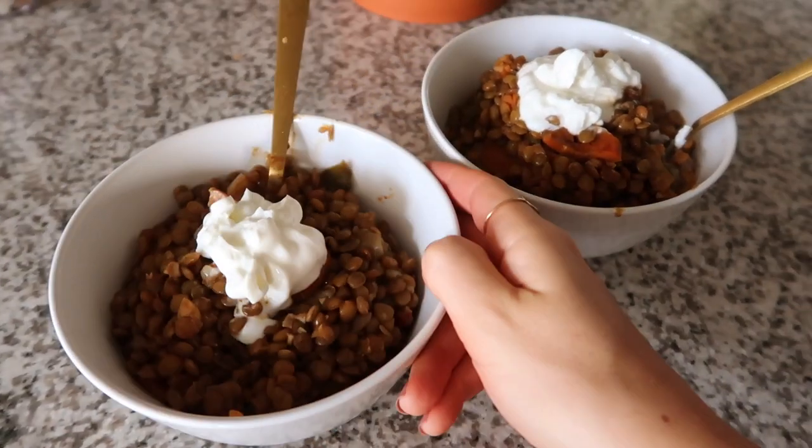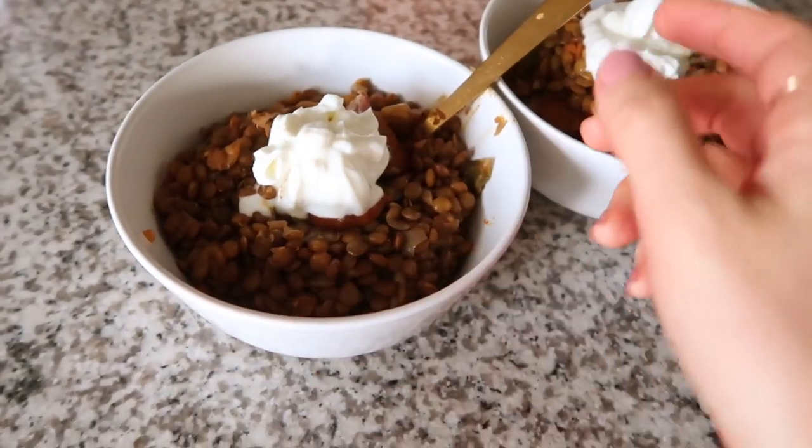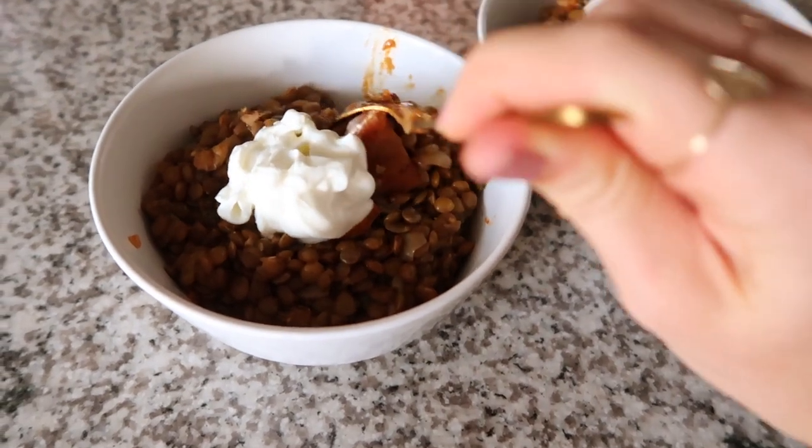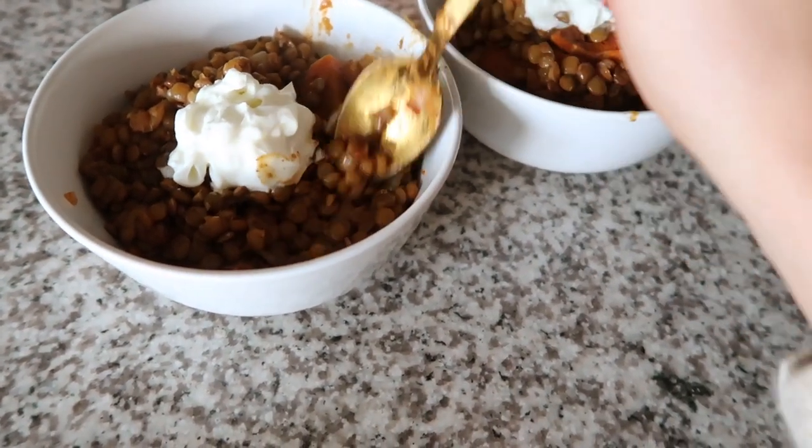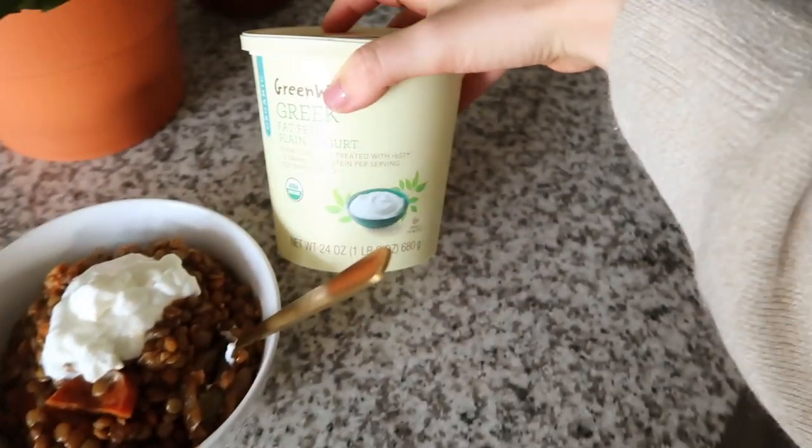Dinner is served. Brandon's excited. I ended up putting the Spanish rice at the bottom because I didn't have quinoa, and then just made the lentils and topped it with some Greek yogurt. Super yummy, adds some coolness to it.